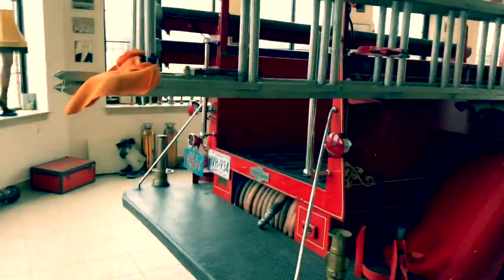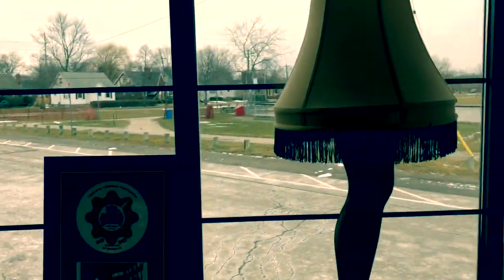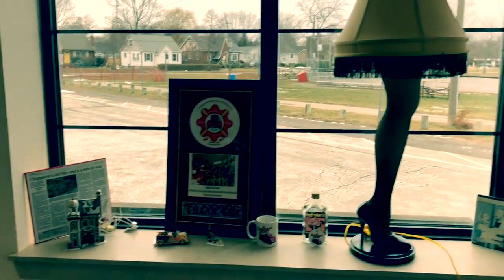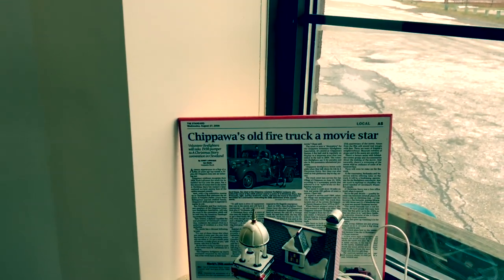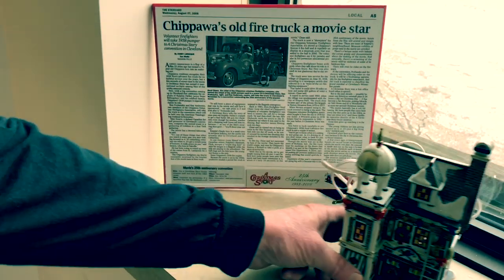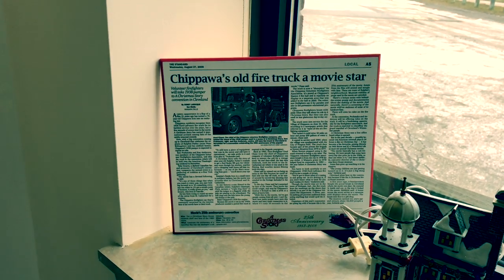So we have our own little corner set up with the leg lamp that we got in Cleveland. That's behind you. That's crazy. And we did an article back in 2008, and that's when we got discovered, and we're going to head to Cleveland for the Christmas Story. They do it every year, right?